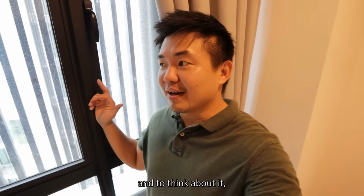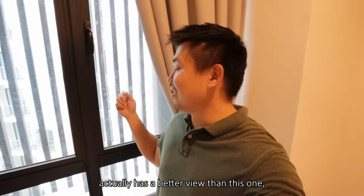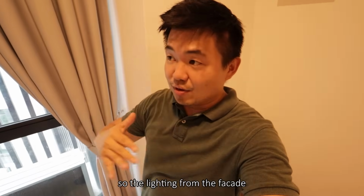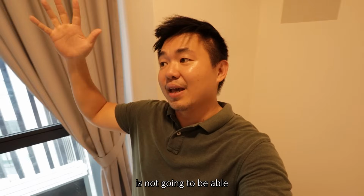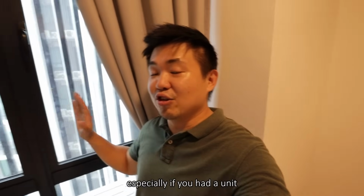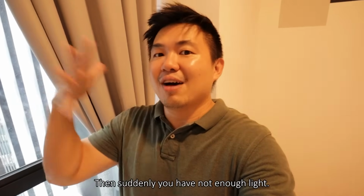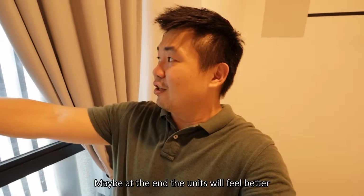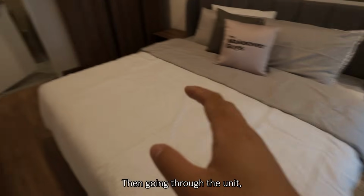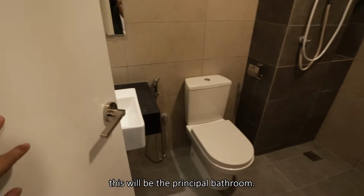And to think about it, the previous bedroom actually has a better view than this one. But overall, the entire unit feels dark because the depth of the unit is very deep. So the lighting from the facade is not going to be able to penetrate all the way into the kitchen area. Especially if you're at a unit closer to the core, you're very tight with the block next to you, then suddenly you have not enough light. Maybe at the end, the units will feel better. And this one is not the worst, but not the best lah.